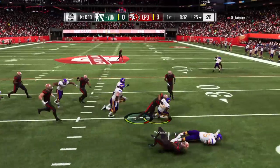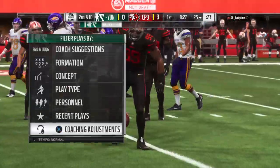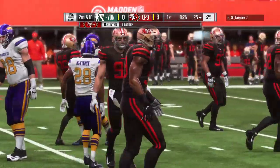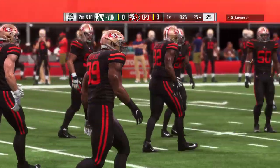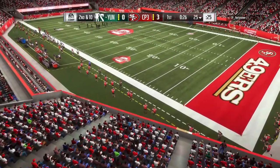Now McKinnon to start the drive. And he's stopped immediately there. Give the tackle there to Daniil Hunter. And as a defensive end, getting off the ball quickly, swarming to the football, making a tackle, that's what we saw right there. Yeah, that's what their job is.